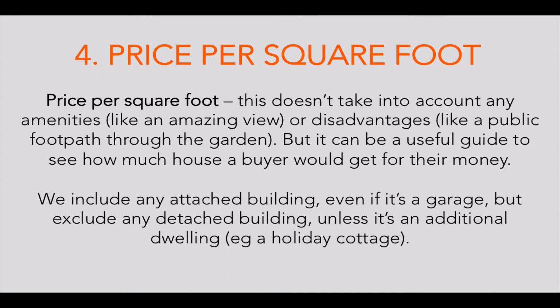Moving on to number 4 is the price per square foot element. Now this is fairly unusual in the UK for a standard residential property. It's more commonly used for things like city centre flats or big estates. The square foot doesn't take into account any amenities like an amazing view, or any disadvantages like a public footpath through the garden. However, it can be a useful guide to see how much house a buyer would actually get for their money. Now, we at Ashdown Jones include any attached building, even if it's a garage, but we exclude any detached building unless it's actual residential accommodation, for example, a holiday cottage.